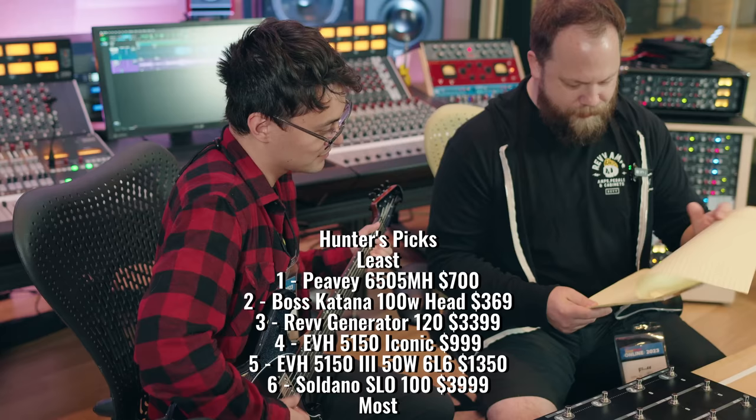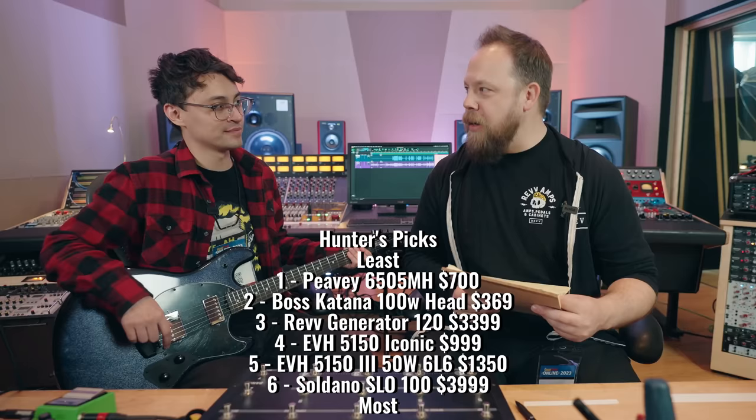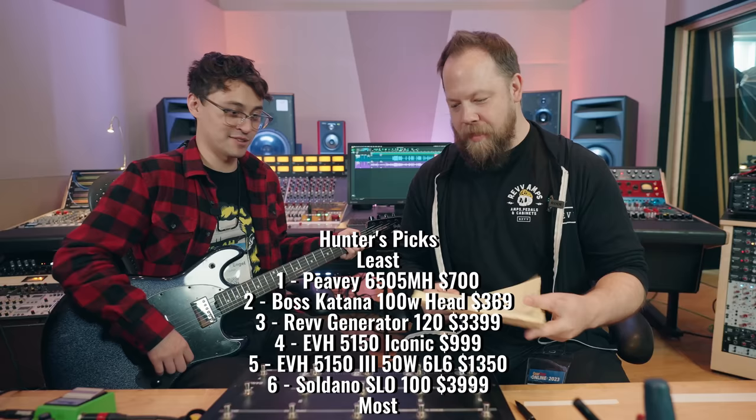Yeah, these ones I kind of thought were very, very similar, but this is the Iconic. Iconic sounds good, man. Kyle instantly went, that's an Iconic. And he just dropped the hammer. All right, there you go. I was like, okay. It's the first time I've played through one, so it's awesome. It sounds pretty good.